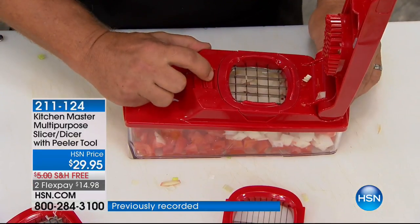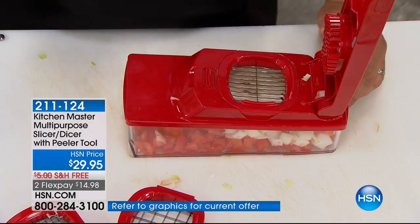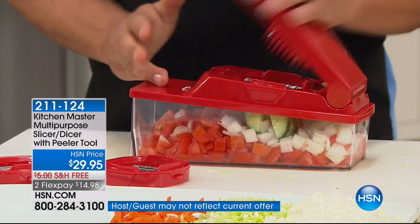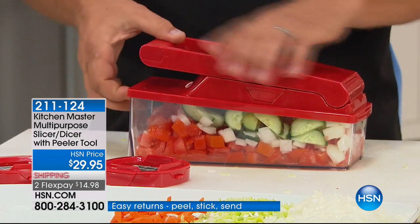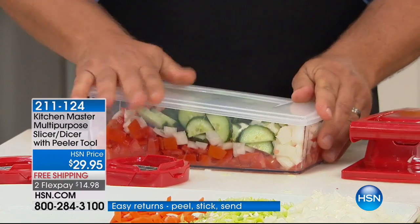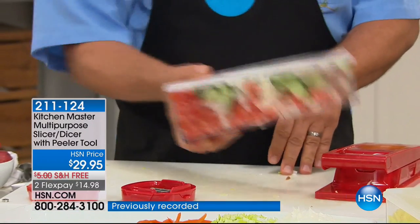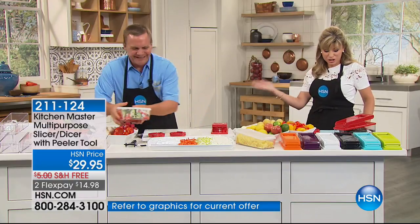And then by changing the blade out, here, I'll pop this one out. We'll put the slicing blade in, and now you can just place your cucumber on top and press, and now you're slicing your cucumber for your Greek salad. This is the coolest thing. Add a little bit of feta cheese, throw some black olives in there, give it a shake, throw in whatever dressing you like. How healthy. And look at that, it's ready to go in the fridge. Are you not impressed?